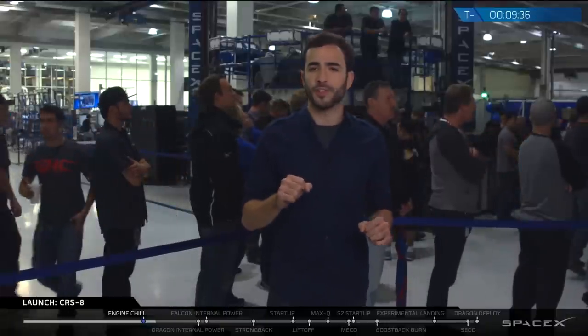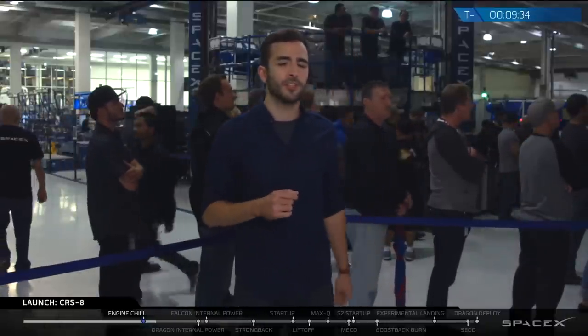And once safely in orbit, Dragon will fire its Draco thrusters to carefully maneuver close enough so the station can grab it with its robotic Canadarm. Astronauts aboard will then enter the Dragon to unload all that cargo and science supplies. So let's go back to Jess and learn just a little bit more about what we're sending up today.